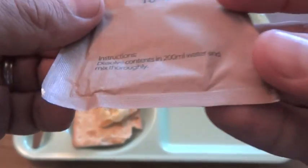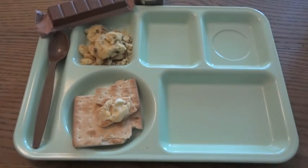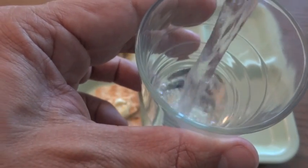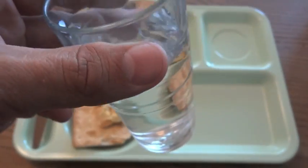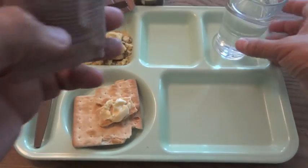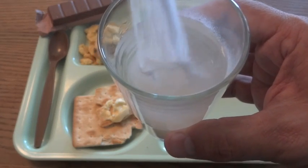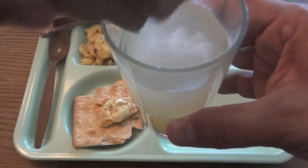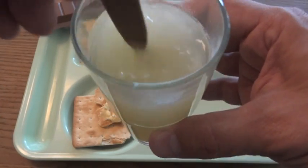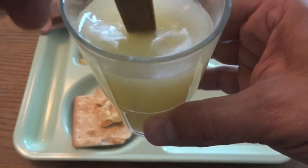The lemon lime sports drink takes 200 milliliters of water, which is about 6 3/4 ounces. I'm going to go ahead and do 6 ounces because the last one I had tasted a little bit watered down, so I'm going to go a little bit low on it. Try to get it all in there. Mix it up with our MRE spoon because the ORP didn't come with any utensils.